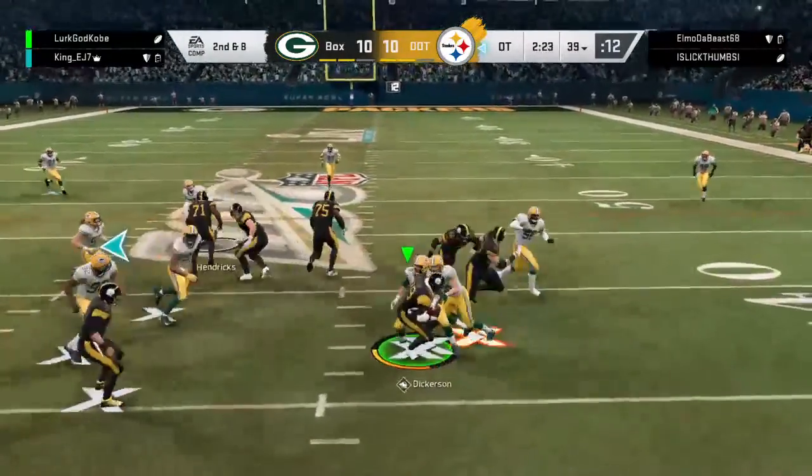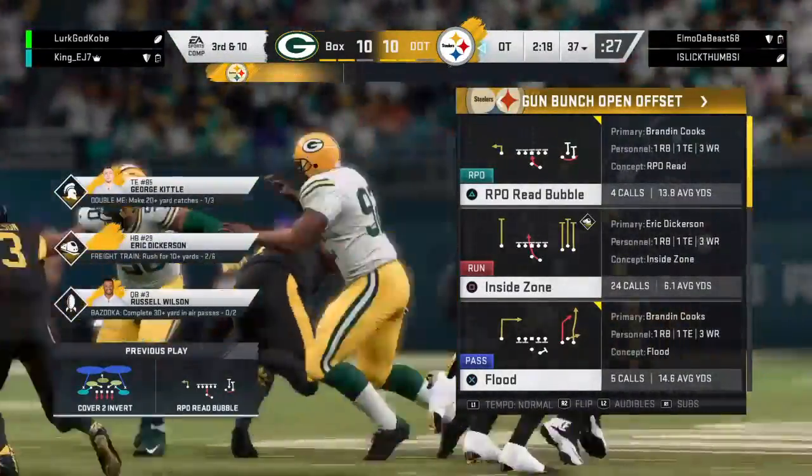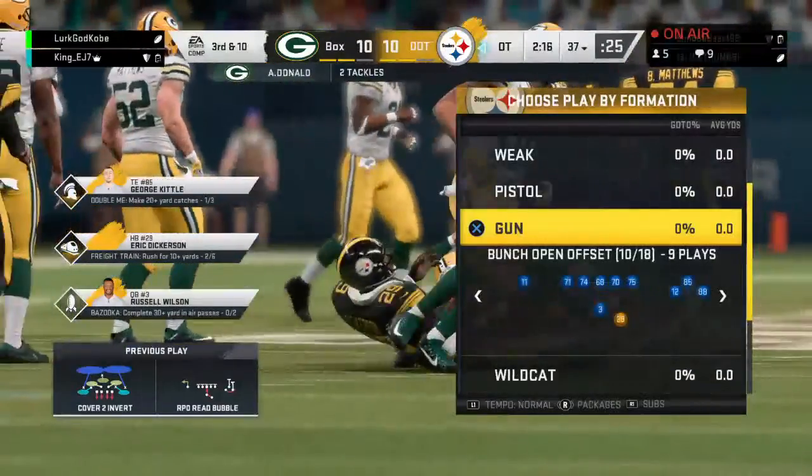They'll run it now out of the gun. And he is going to be stopped behind the line of scrimmage. It's a loss of 2, now 3rd down.